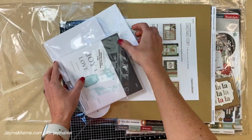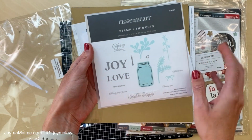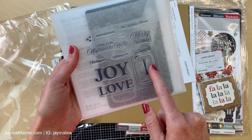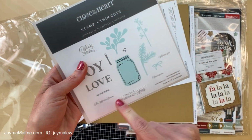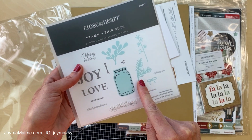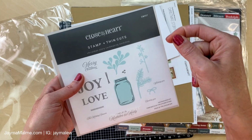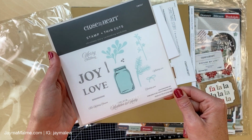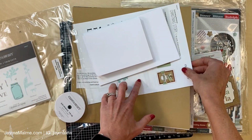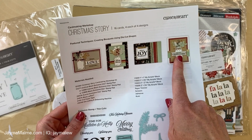I, like many others, bought this kit primarily for the stamp set because this is the only way you can get this stamp set. And I just fell in love with the mason jar, but especially these little sprigs. And these are going to be so fun to play with on layouts and cards. Just, you know, cut them out and stick them here and there and create some really fun layering effects with them. But the card kit actually has everything you need to make for each of these 4 cards.